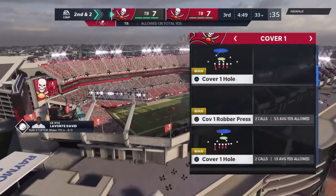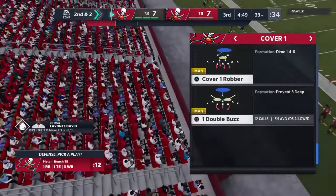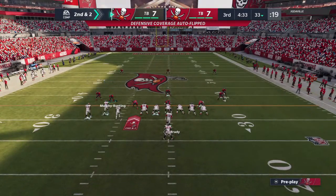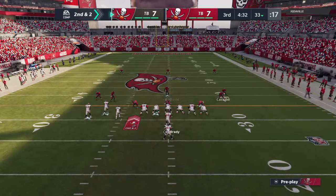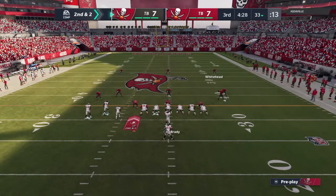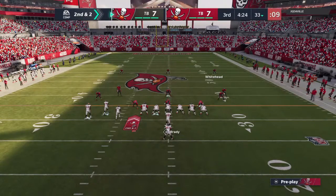Jordan Whitehead. So much of the game today, we're looking for hybrid players, guys who can do a combination of jobs. And anyone who plays a strong safety position, now more than ever, is a hybrid-type player. Half defensive back that covers passes and half linebacker that makes tackles. We just saw the linebacker make that play.